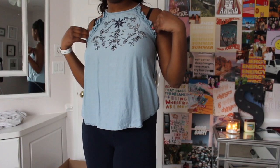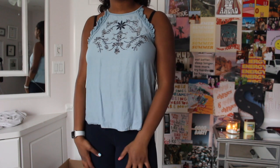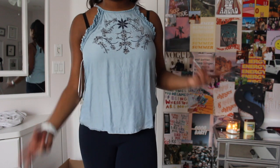I don't really like high neck on me, but I like this shirt for some reason. So I'm gonna keep it. It's from Francesca's, if you're wondering.